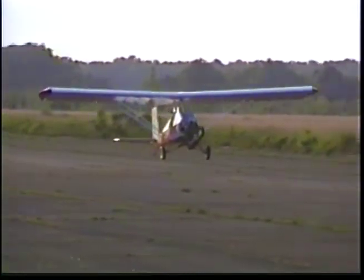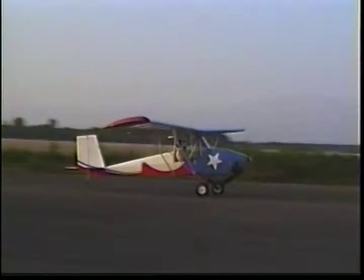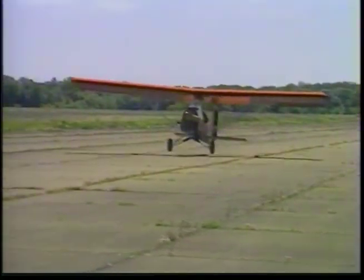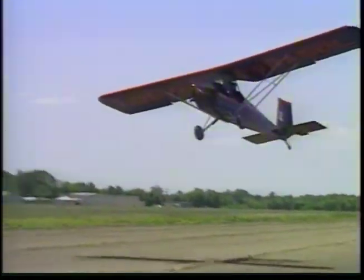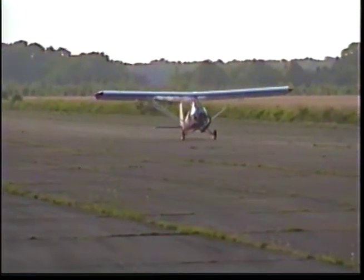If short fields are your main runway, you can take off in 100 feet and land in 150 feet. And depending on your engine choice, you can climb at 500 to 1,000 feet per minute. Throw in a 22 mile per hour stall speed, and you have the perfect plane for sightseeing on a sunny day. Let's watch some more of the Sport Parasol.